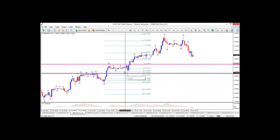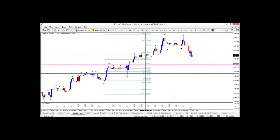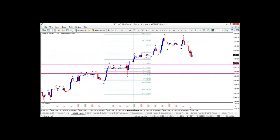The pullback here, in my opinion, was a classical setup, I would say a very, very nice setup. For me there was little doubt to take those trades on the euro dollar, pound dollar, and Aussie at that time. And it was just a nice trend. It had a lot of confluence, a lot of broken resistances and support. So the news event was there, but I think otherwise the total environment was ready for that, if you get my point.